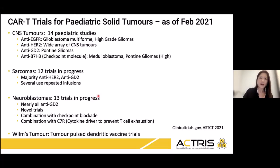So as of February 2021, so it's pretty updated, there are a reasonable number of pediatric studies going on for solid tumor CAR Ts, and these are focused on CNS tumors. These are the main receptors being researched: EGFR for GBMs and high-grade gliomas, HER2 for a wide array of CNS tumors, GD2-positive tumors, which in the CNS arena would be the DIPGs, and B7-H3, which is a checkpoint molecule, and actually a very promising one. It's present in many cancers and is touted as perhaps a pan-cancer antigen. And these are for the medulloblastomas and high-grade pontine gliomas.